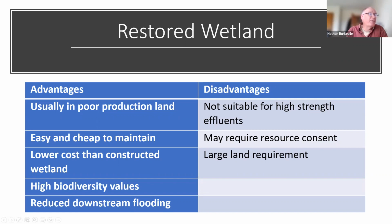Restored wetlands are very effective at taking up nutrients, and they have high biodiversity values, and again, reduce downstream flooding because you're slowing water coming off the land. It's going through the wetland, it's soaking through that wetland, and then it slowly comes out of that wetland. So you're reducing the amount of water flowing downstream.